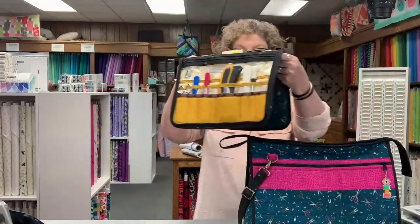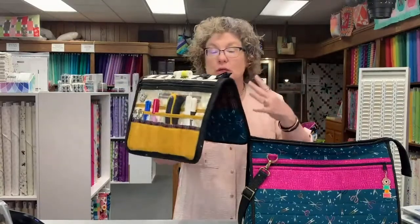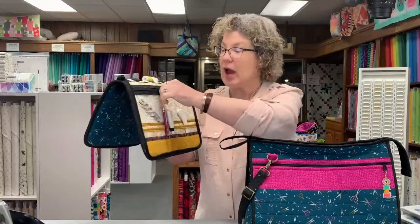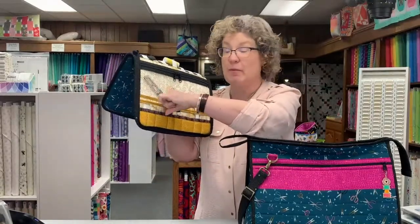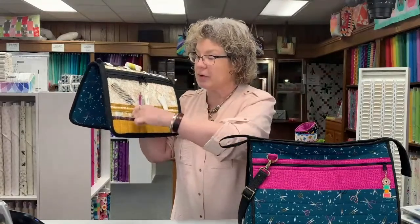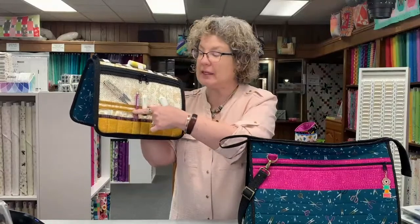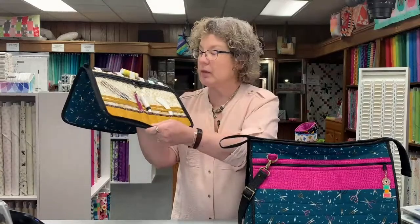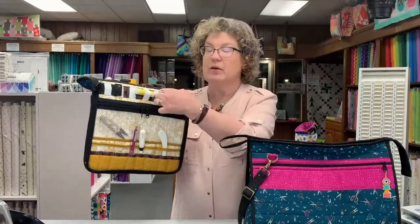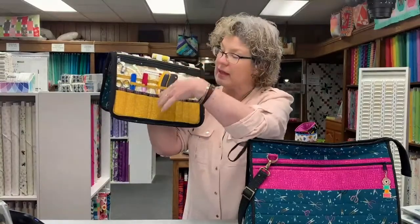So on top here, this is the Running with Scissors. This is super cool for putting all of your great tools in. And you have some zipper action here. You have some mesh. We have some vinyl. This is the first project that we are showing you with vinyl. Instead of using the fold over elastic here, Karen decided to use some beautiful binding. Have some place to hold your thread. Gorgeous pockets on this side.